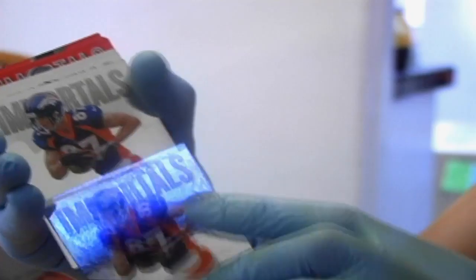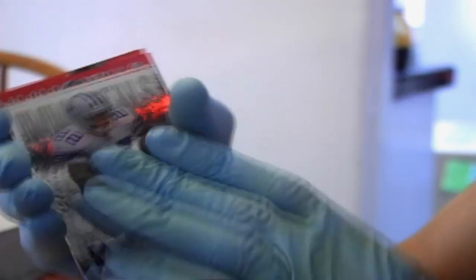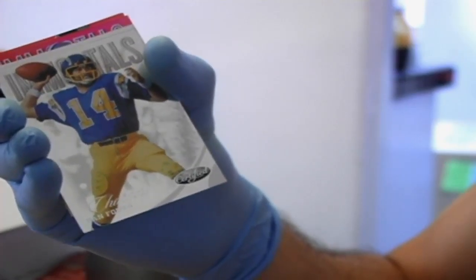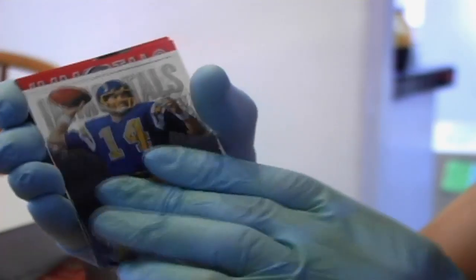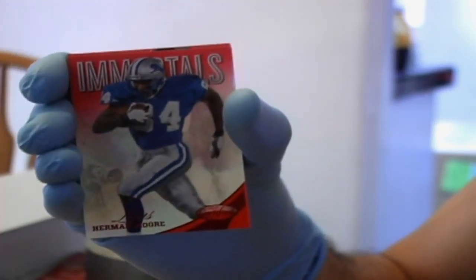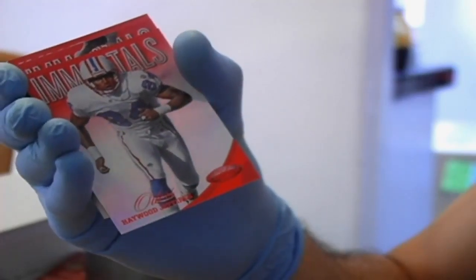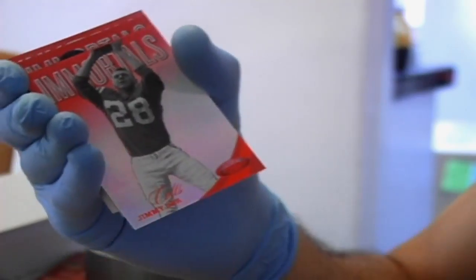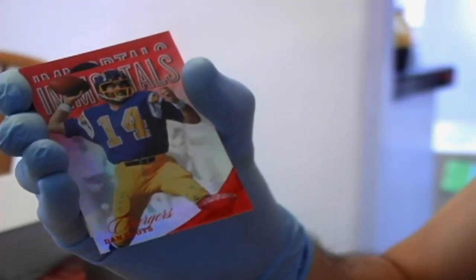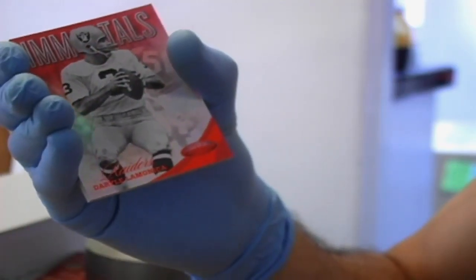Another Ed McCaffrey. Nice Emmitt Smith. Numbered out of 999, but still. Dan Fouts. Jim McMahon. Meh. Herman Moore. Fun player to watch. Jamal Lewis. Heywood Jeffries, Jimmy Orr, Dan Fouts, Jim McMahon, hey, LaMonica.